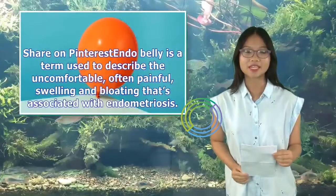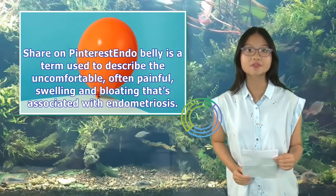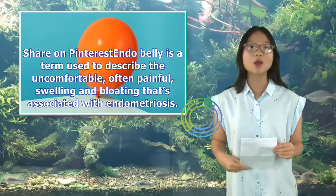Endo belly is a term used to describe the uncomfortable, often painful, swelling and bloating that's associated with endometriosis.